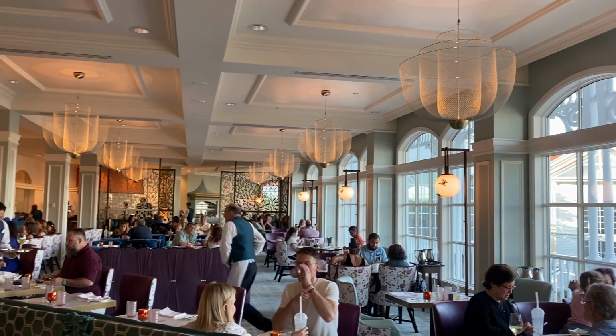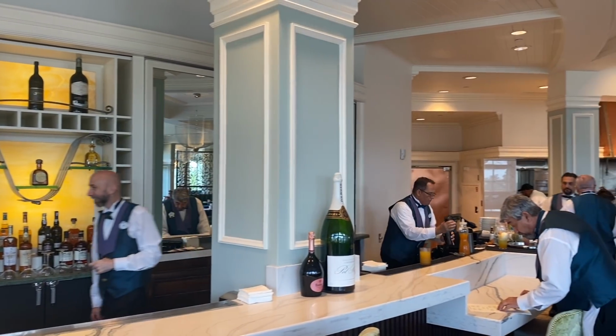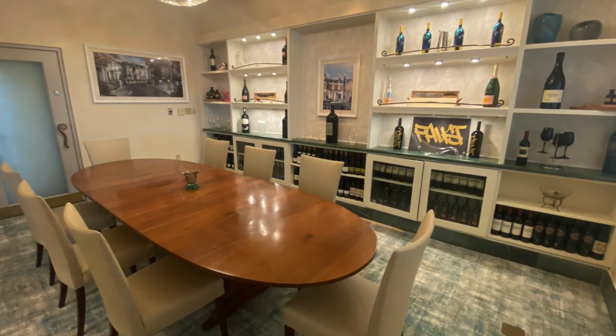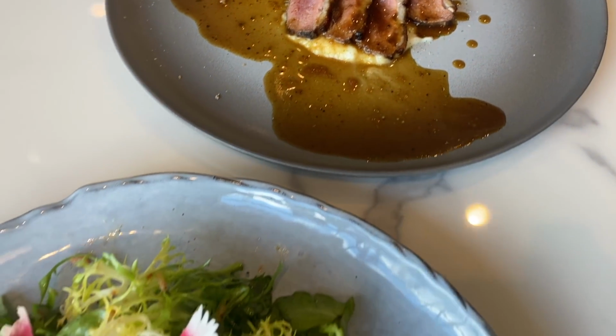This one essentially replaced the chef's domain experience that used to be here before the remodel, but from the looks of it, these are going to be pretty similar. During this experience, sommelier Israel Perez and his team will source boutique wines that pair with Chef Andres Mendoza's signature dishes in a more intimate setting.